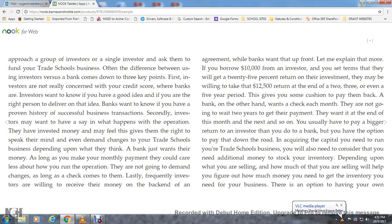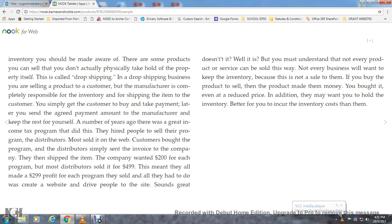You also need to consider if you need additional money for your stock or inventory, depending upon when you are selling and how much you are selling, and that will help you figure out how much you need to get the inventory for your business. There's an option to not have your own inventory. You should be aware that there are some products you can sell that you do not actually physically take hold of yourself.